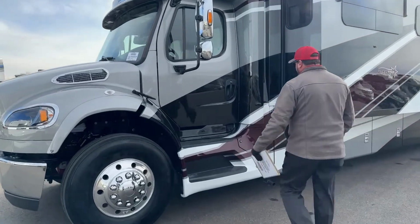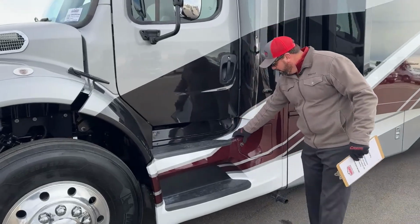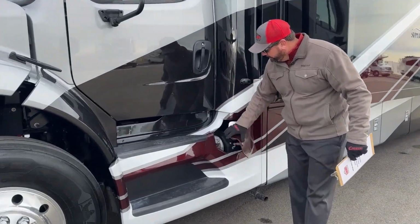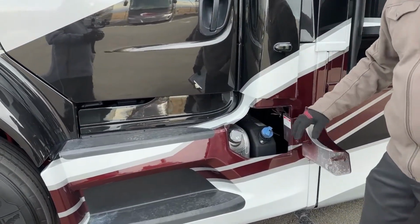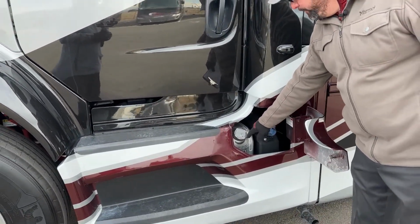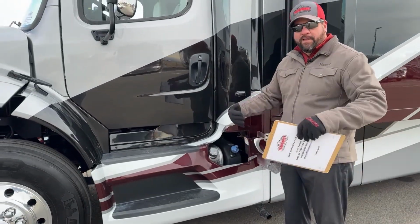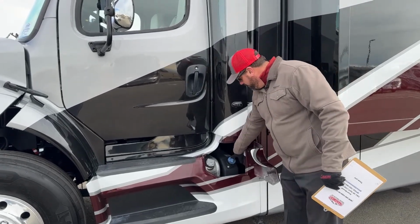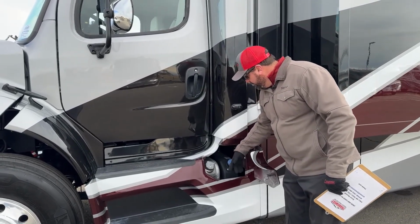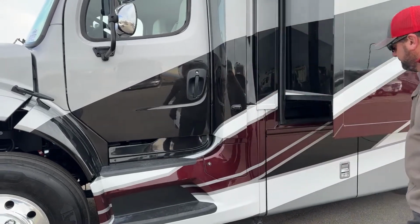Something else I'd like to point out: not new for 23, they've been doing this for years, but Newmar has an access door that locks and unlocks. To access your diesel fill, you've got a 50-gallon fuel tank on this side and a 50-gallon on the other side that feed off one another. So you have 100 gallons of fuel. And right here we've got your 6-gallon DEF. But lock that up, nobody can access it.